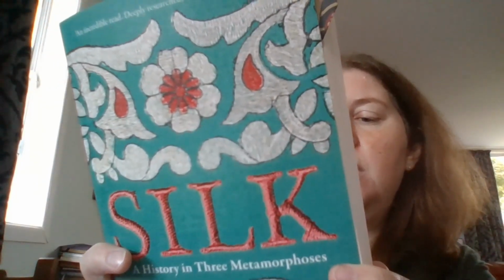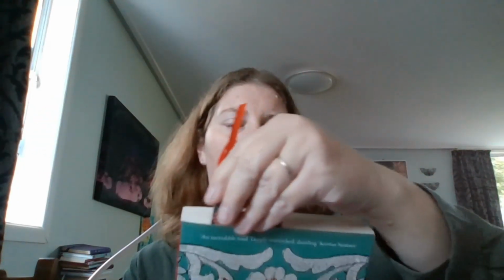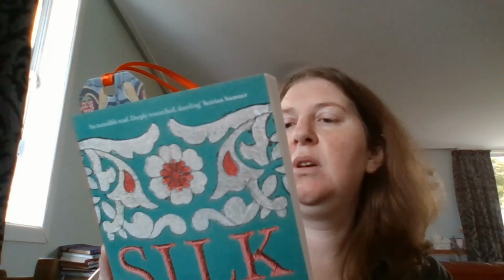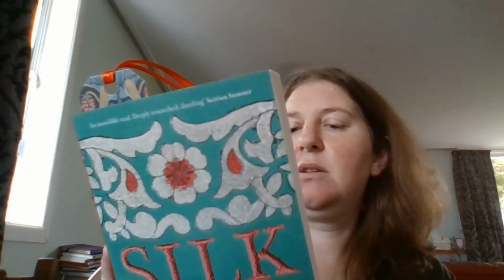So I bought silk. This is Silk, A History in Three Metamorphoses, by Aarathi Prasad, and it is basically a history of silk, the queen of fabrics, through the scientists who have studied silk and the biology of the animals from which it has been drawn. This may sound incredibly boring to a lot of people, but it's the kind of thing I enjoy reading about, history and stuff. So that's that one.